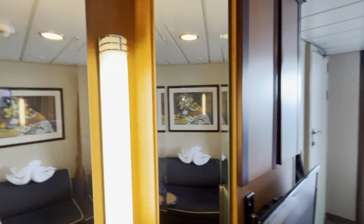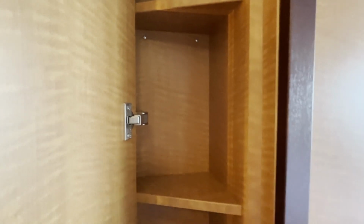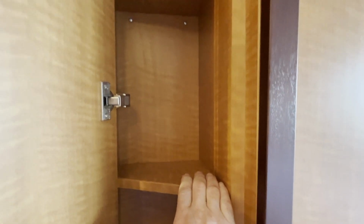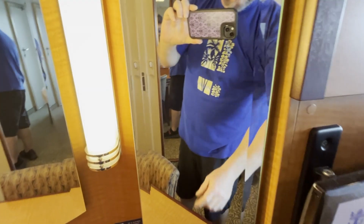There's 2 cabinets on each side, and they are very spacious. We were able to hold all kinds of different drinks and stuff inside. This one will hold like your 16.9 ounce bottles. Cans can fit on these other ones if you don't want to leave them sitting around the room, the ones that you bring onto the boat.